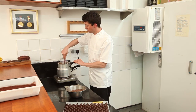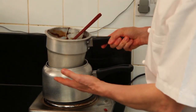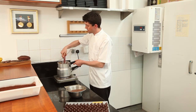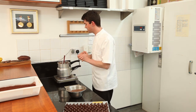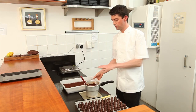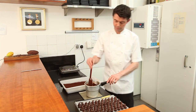Okay, so we've now got a pan. It's called a porringer pan. So it's a bain-marie with some water in the base. We don't boil it, but we warm it up just under the boil. And we melt the chocolate here to between 45 and 50 degrees Celsius. Got some cocoa powder, real cocoa powder, pure cocoa powder.